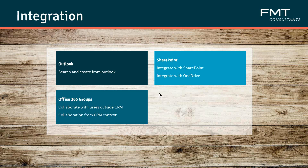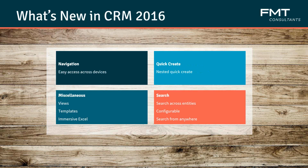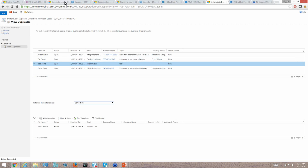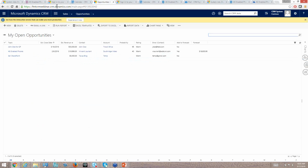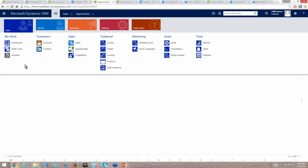All right, so we covered integration, we covered data cleanup, and then we were talking about new features in CRM 2016 and navigation. So some of you probably already noticed, but for those who did not, if I go into my CRM system, you can see that this whole navigation has changed. So from CRM 2013, where you had that tile view, now this is the new view. You click on this Home, Microsoft Dynamics CRM, and then you go on to this and it shows you all of these tiles, but you don't have to really click on them or go through, because you can just click on sales and it expands it under.